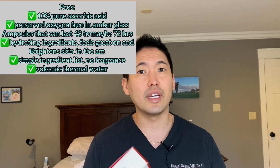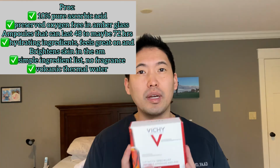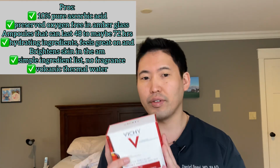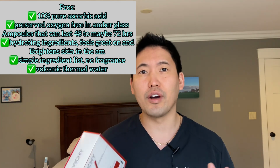So for people who are starting off or have sensitive skin and may have a sensitivity to perhaps ascorbic acid, this might be a good start for you because it has a very simple ingredient list, no fragrance, and has hydrating ingredients like the glycerin and hyaluronic acid. And I really like how it feels on my skin. My skin feels nice and soft afterwards, and if you seal it in with a moisturizer over it, even better, and then get your sunscreen on.